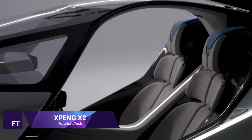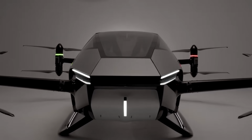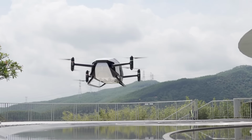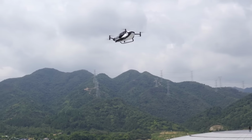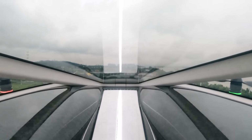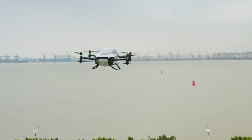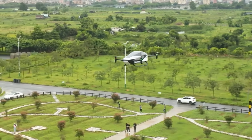Xpeng X2. By Xpeng Aerot, a division of Xpeng Motors, came the Xpeng X2, a 5th-generation aircraft. Its intended use is for future city flights at low altitudes, particularly for shorter trips like tourist or medical transports. The X2 has a futuristic look with an enclosed cockpit in the form of a simple teardrop. Plus, there's enough space for 2 people and their bags.